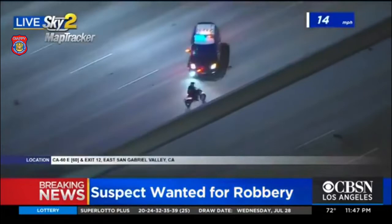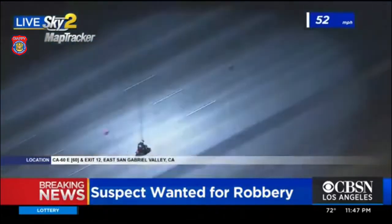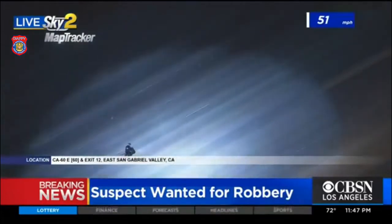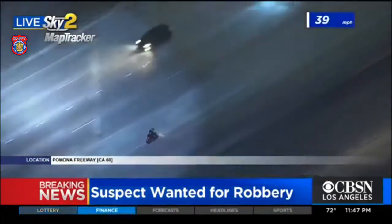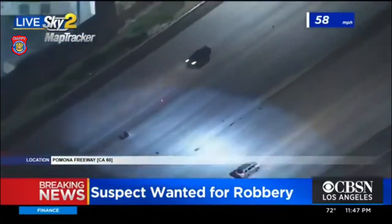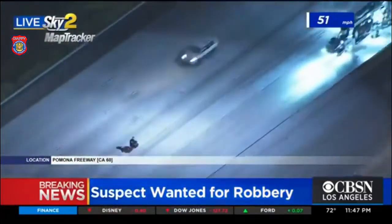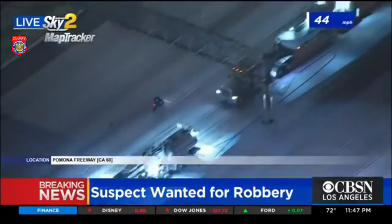Here comes CHP. Oh, wow. CHP tried to corner him, but he got right by. So you see the cones in the roadway. Yeah, so he's westbound in the eastbound lanes. And he's probably going to encounter some Caltrans trucks here pretty soon, Pat. And he's going against traffic. It's just unbelievable at this point. Look at how fast the other cars are going. Right. And he's on this little bike.